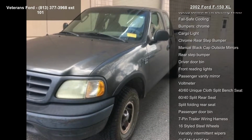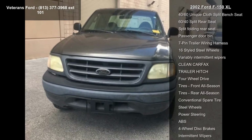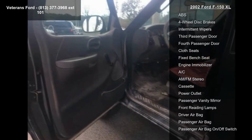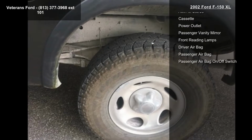Some of the top features included with this vehicle are Class 3 trailer towing group, convenience group, order code 502A, 4 speakers, AM/FM radio, AM/FM stereo clock cassette, power steering and heavy-duty shock absorbers.